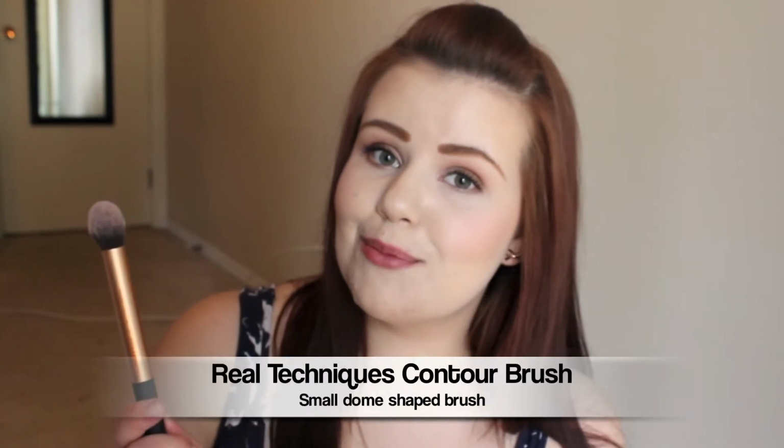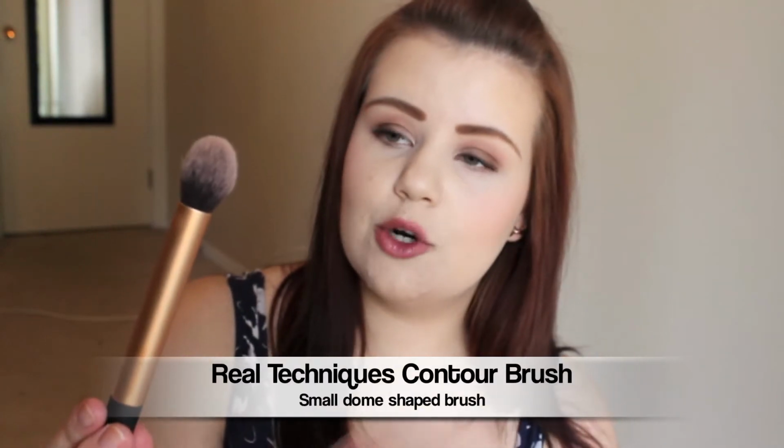But yeah, I'm just gonna go ahead and get started with my favorites for the month of April. Toward the end of last month, I decided to pick up a few of my first Real Techniques makeup brushes, and I do like them, but the only one that has really stood out to me so far is their contouring brush. This is what it looks like. It's kind of just a little rounded, tapered brush. It is dirty right now, I'm sorry for that.